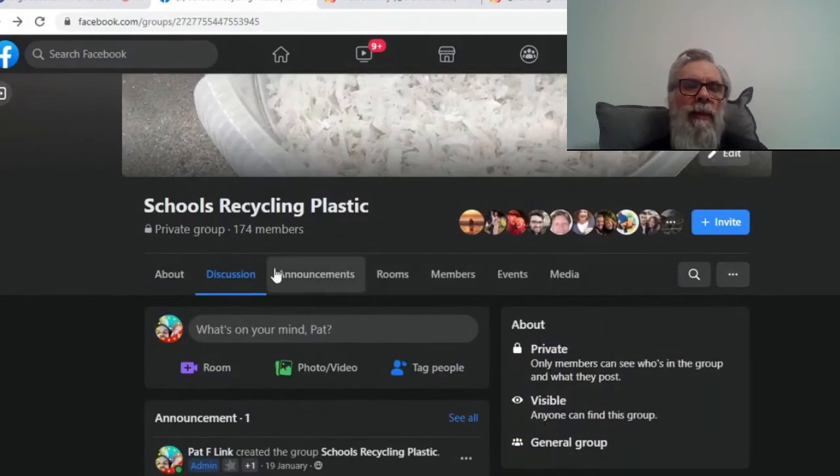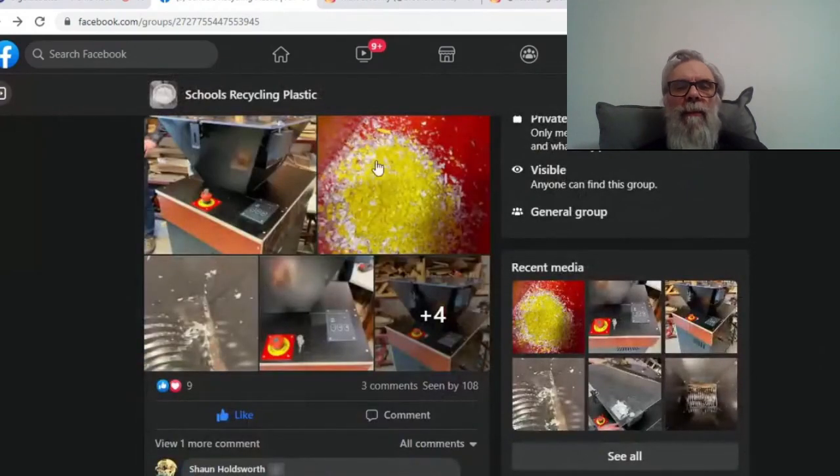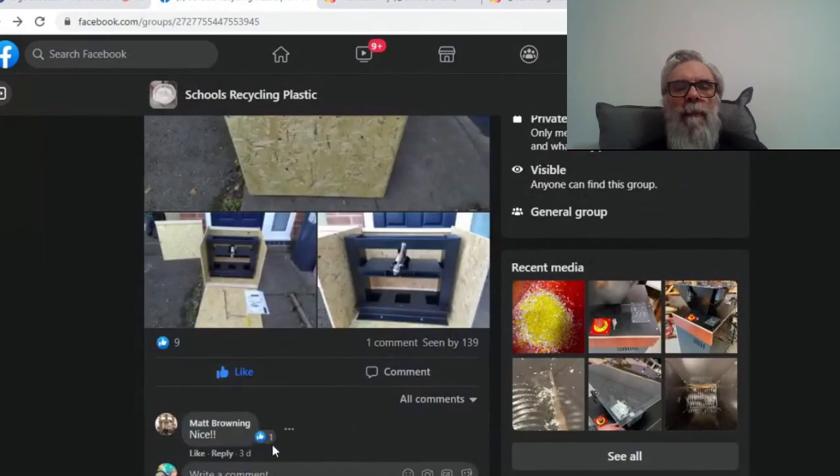It tends to show you the pictures at the top that you put into there, so you can see where people use different ways of using shredders. They use paper shredders, things that people have bought.